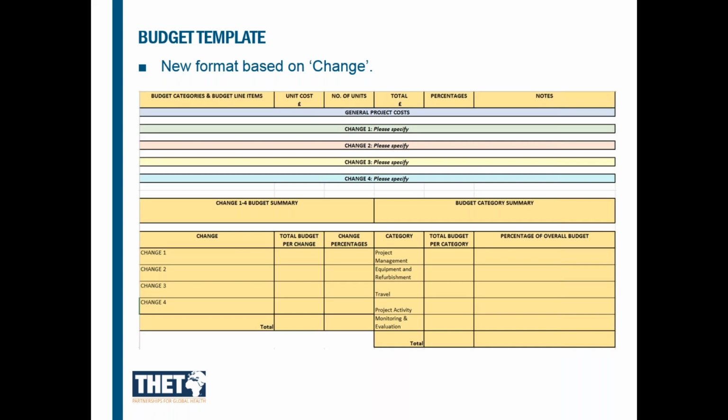There's also a section above the change sections for general project costs, and this is for any overheads that may not relate directly to any of the changes. And then at the bottom there is a summary section, and this section is locked. It contains formulas that will populate the cells as you complete the budget template.